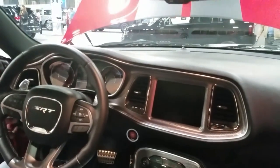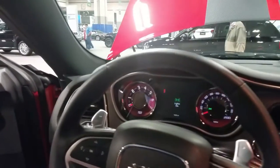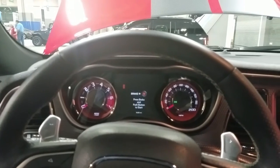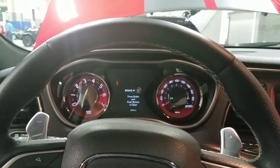Let's see. You want the clock? Wow. Should be. Very nice. Super cool. I'm gonna have to get the keys for that. Wow, look at that dash. Same time, baby. I'll get the keys.